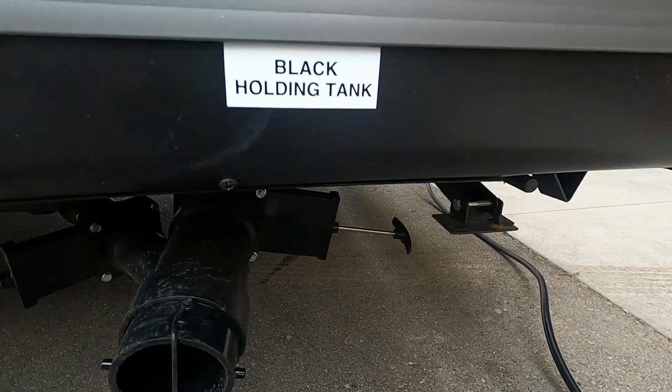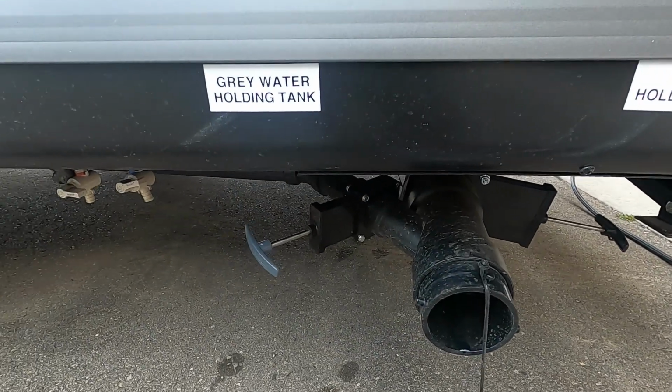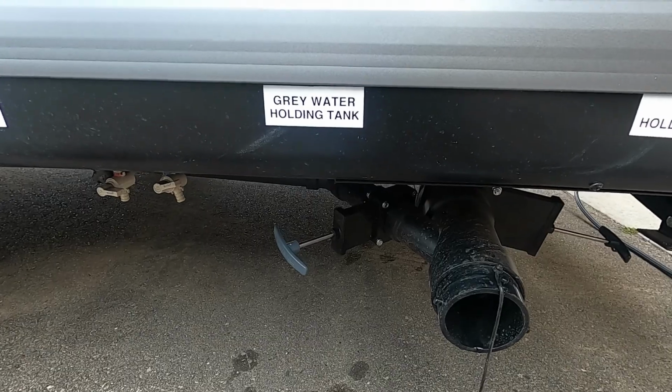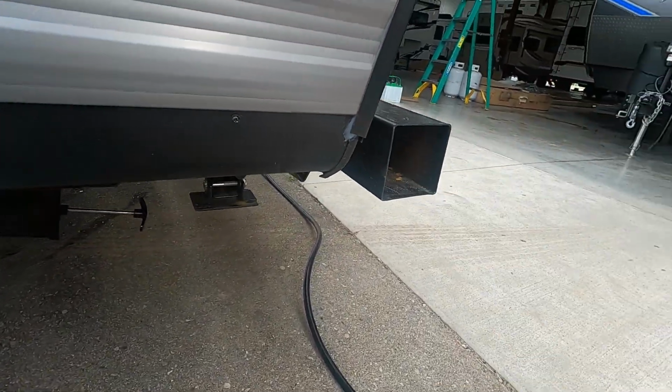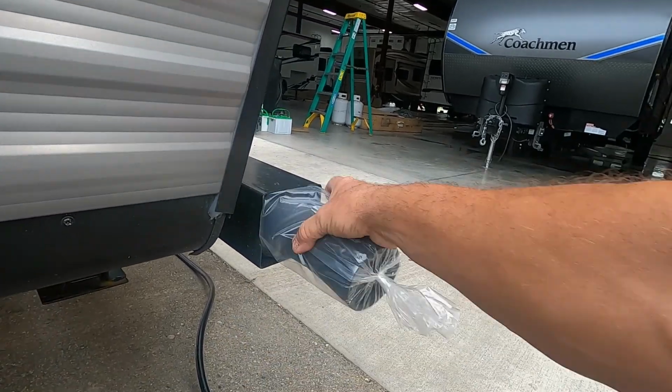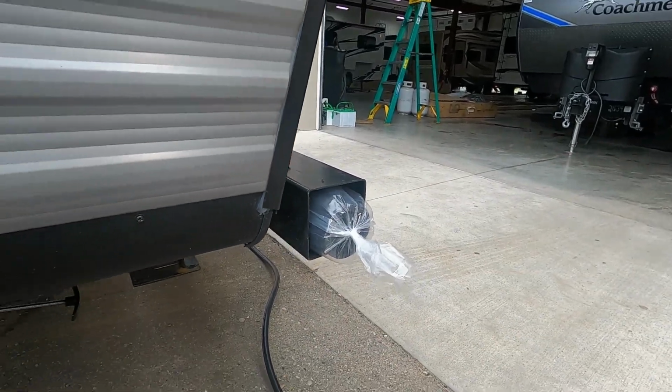After it sounds like it's no longer draining, close that handle. Pull your gray handle. That's going to be cleaner waters, your sinks and your showers. That'll clean your hose out for you. And you can conveniently and sanitarily store that sewage hose right there in your bumper.